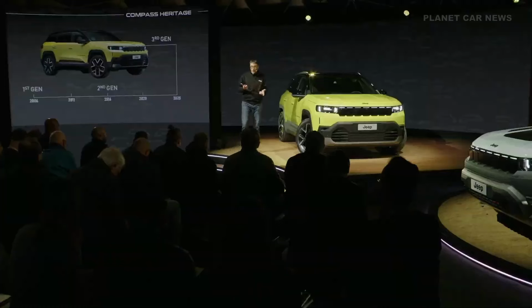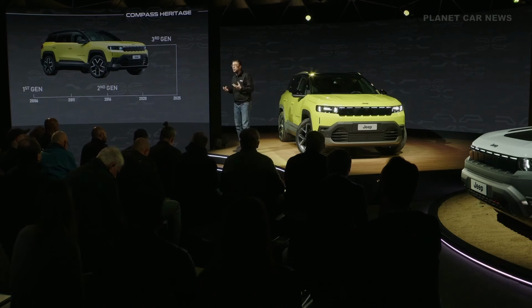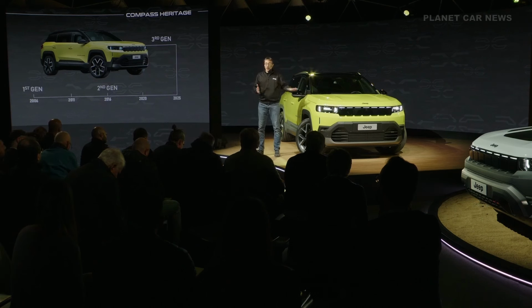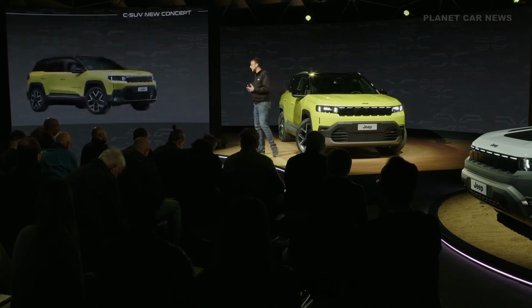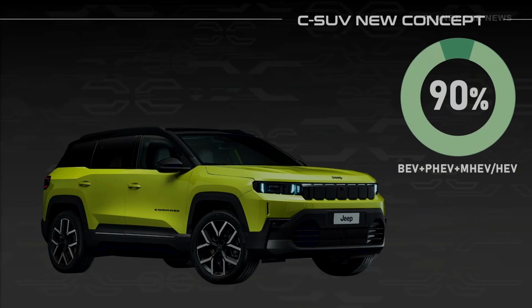So this fully redesigned model is crafted to attract an even broader range of customers by providing a sort of perfect blend between safety, adventure, and also the driving pleasure of the drivers to somehow meet the evolving needs of today's customers. We developed a car which is body-centric in terms of market and of customer demand for what is the largest segment in Europe, so the C-SUV segment, which is expected to be 90% BEV, PHEV, and hybrid.